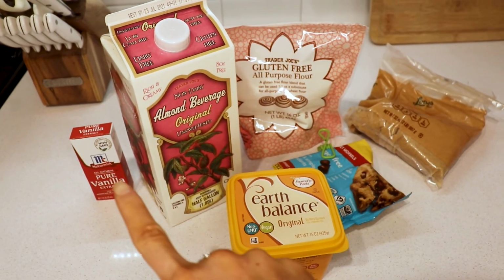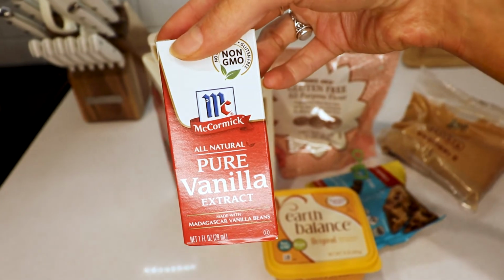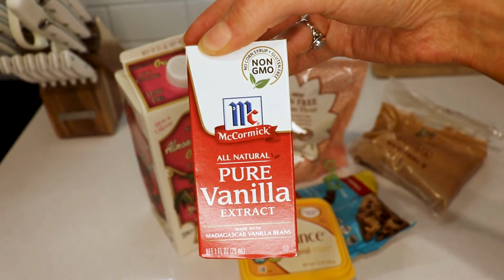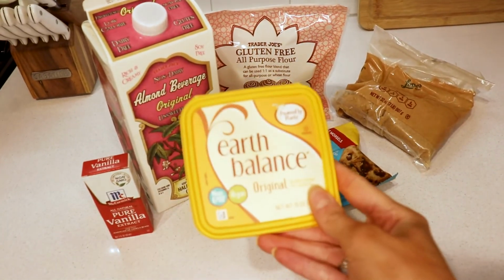So we just use vanilla. I get the pure vanilla so that it's not artificial or anything. McCormick is really good, and it's only $5. I know vanilla can get pretty pricey, but this one is really good and it's affordable. And then we have almond milk, and then we have plant-based butter.